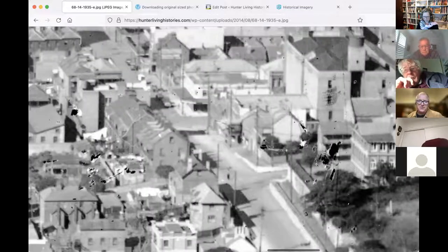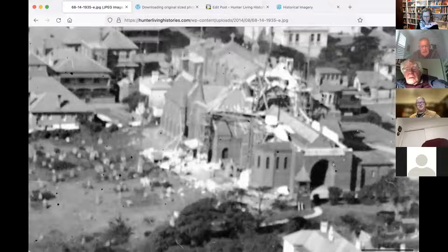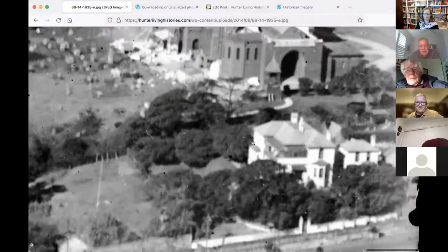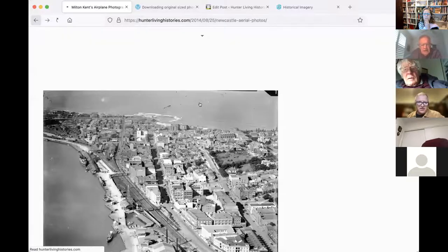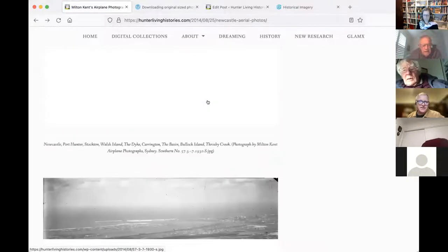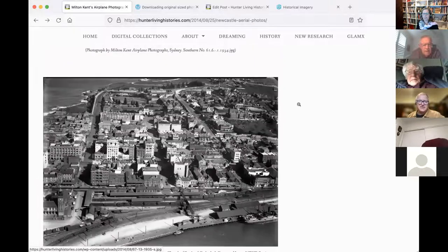And there's another view of the graveyard at the time. And God knows, look at that. Is that under construction or has it been blown up? I can't tell. But that's the cathedral. I think they were building the tower, weren't they? I think they were, yeah. I think there was some addition. God, look at the mess around it. So it's quite an amazing set of images. But anyway, there's Nobby's from the entrance there as well.